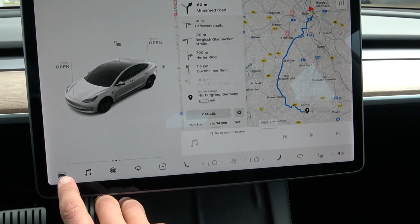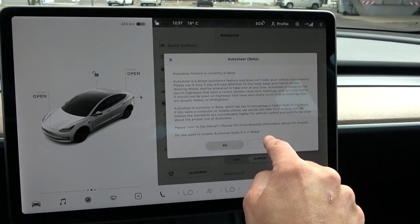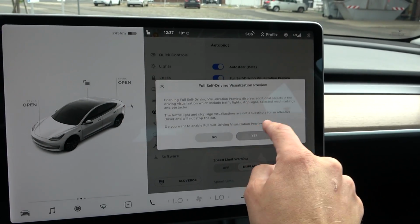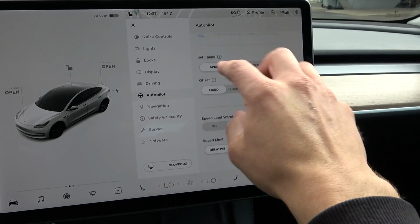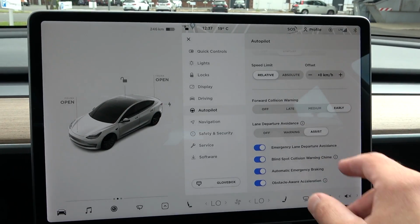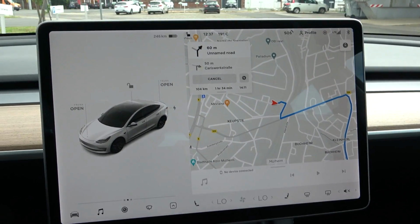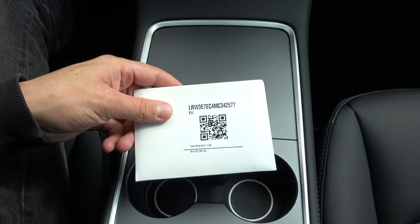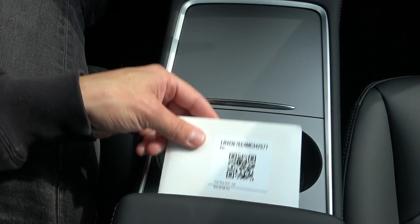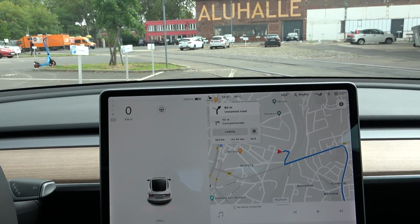We have already set this up. We also want to set up the autopilot, and it is allowed, so we press that we want to use it. Of course we want visualizations, and we don't want speeding, and we always want all the possible warnings, so it will be safer to drive. We are set to go, and we just need to put on the seat belt. Okay, it asks to put the card here, so we put the card, the car starts, and off we go.